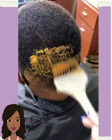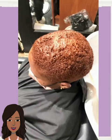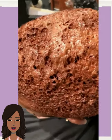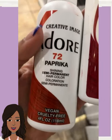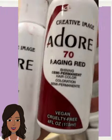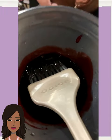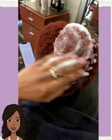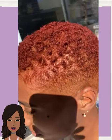Mixing in some color after the cut. Oh, very nice copper. Beautiful hair shades, like a dark red copper tone. Very nice.